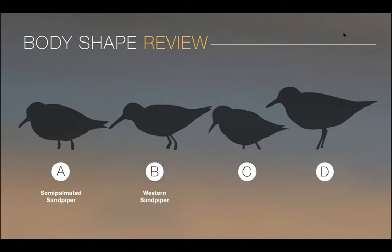What does palmated mean? That means it has a slight bit of webbing between the toes. So if you ever were to get close enough to a semi-palmated sandpiper or a semi-palmated plover, you'd see a little bit of webbing at the base of the toes. But I have never gotten close enough or had a decent enough angle to even be able to recognize that in the field, and only barely in photographs. So it kind of gets swept under the rug because it's just so hard to ever see that when you're with shorebirds.